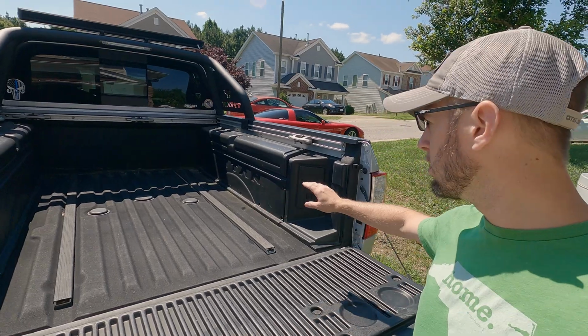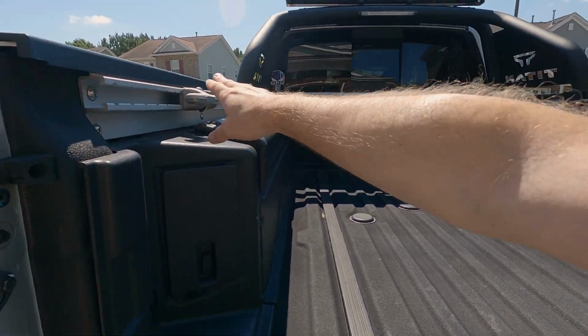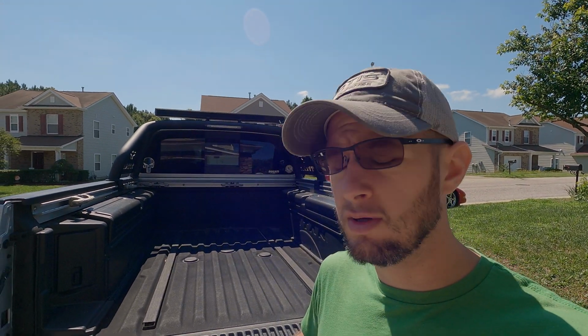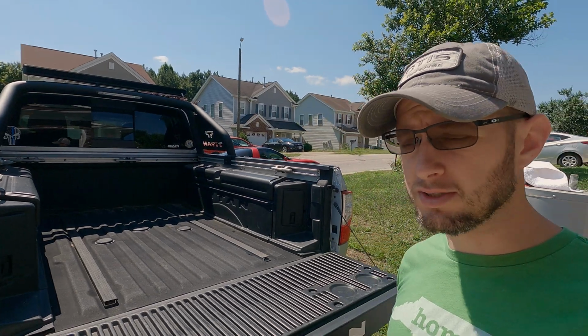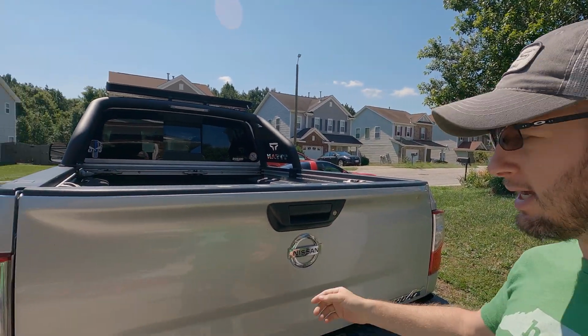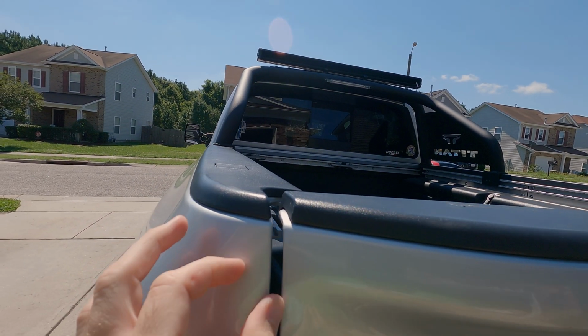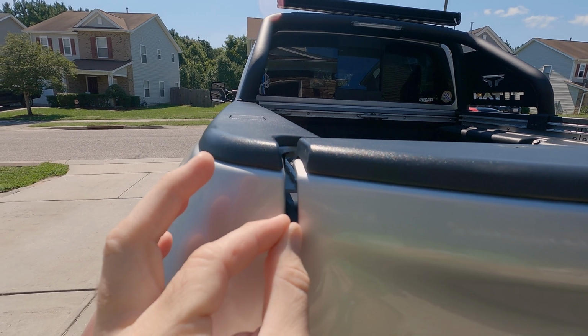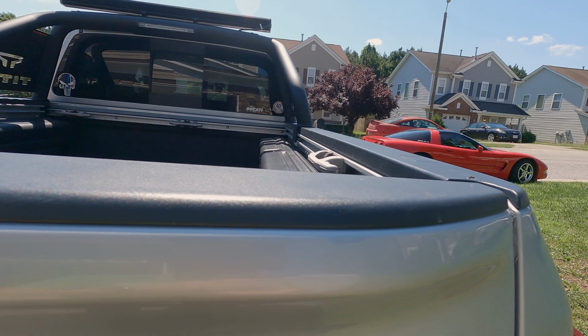As I talked about before, the Utili-Track system here with all the tie-down accessories made it really nice and easy to strap that toolbox down. Worked really well. Man, it wasn't going anywhere. The problem was when I went to go ahead and close the tailgate, that did not happen. Instead, on the edges here, the gap was almost overlapping on both sides.